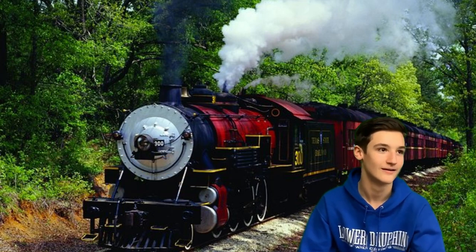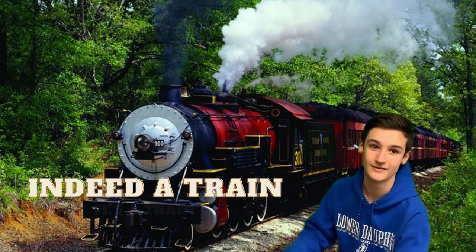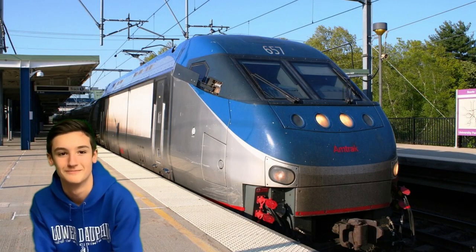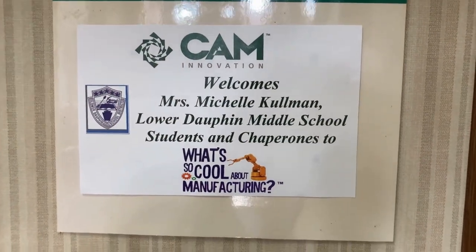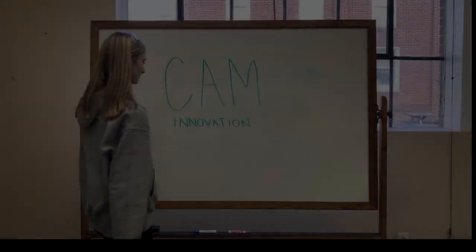We're getting there. And I don't know a lot about trains, but this is indeed a train. Cam Innovations helps us go from this to this. Like you do, you start with this idea and then you watch it come together.